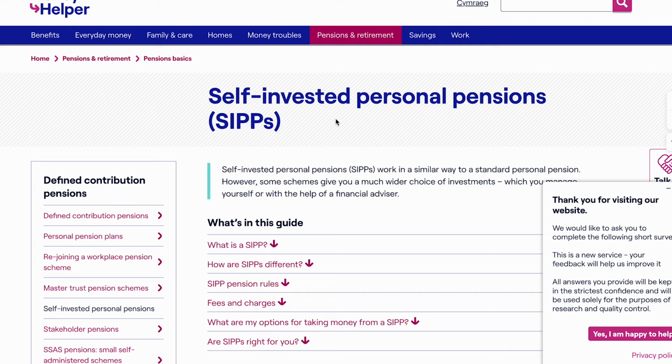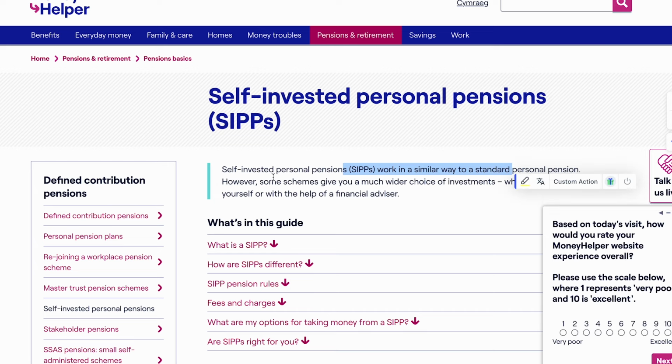But in case you don't know what a SIP is, SIPs are basically self-invested personal pensions. They are similar to the standard pension that you would normally get. However, it would give you a much wider choice of investments, which you would manage yourself or with the help of a financial advisor. Most of the pensions that you would get nowadays that are work pensions, a lot of people don't realize that a lot of their pension does get invested into the stock market. However, a lot of the investments that are normally done through your work pensions are very safe investments, investments that will probably only give you 0.5%, 1%, 2% returns a year.